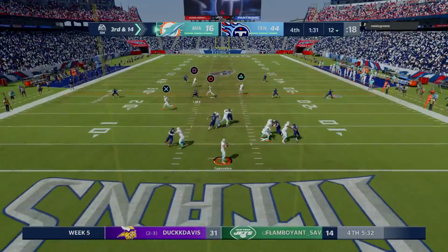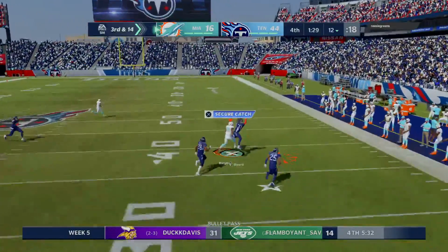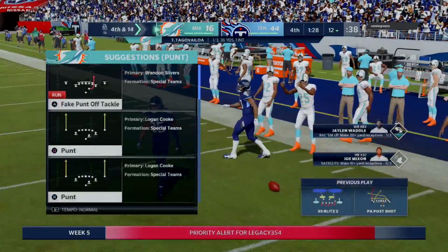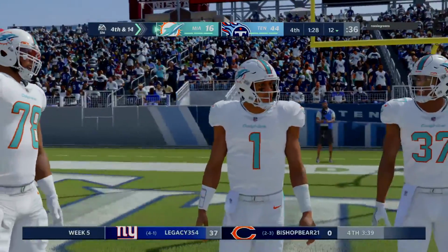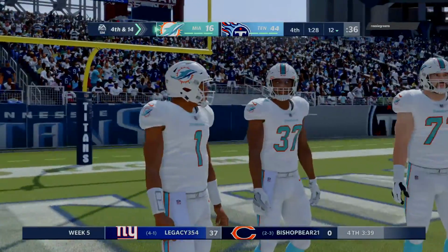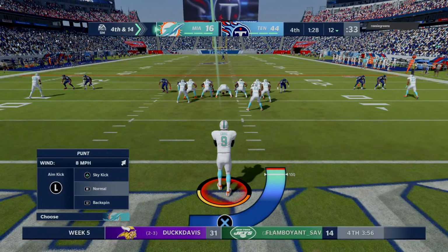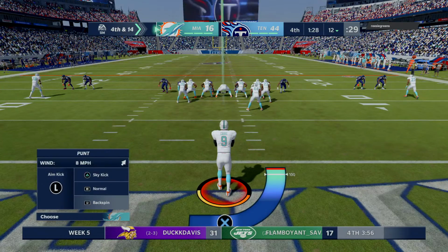Now Tua. And they almost had another one. They are all over the football in this game. Nearly another pick. Now 4th down. How about some applause for the defense there? They forced him to throw that one into coverage, and just like that, they're staring at a 4th down. Well done.